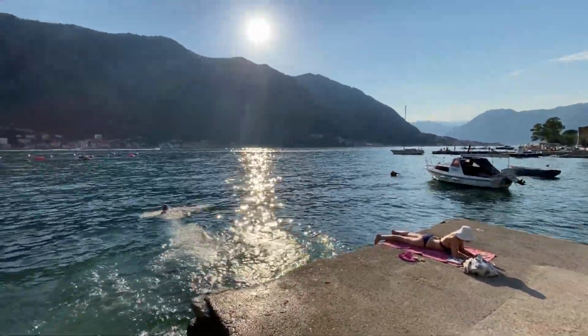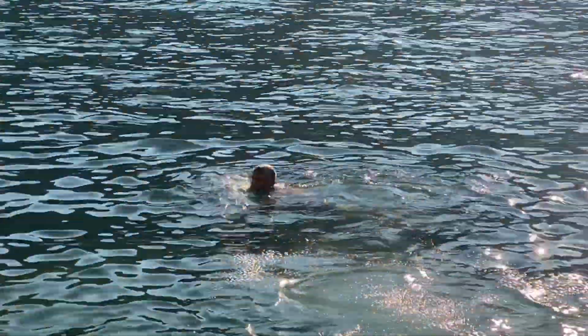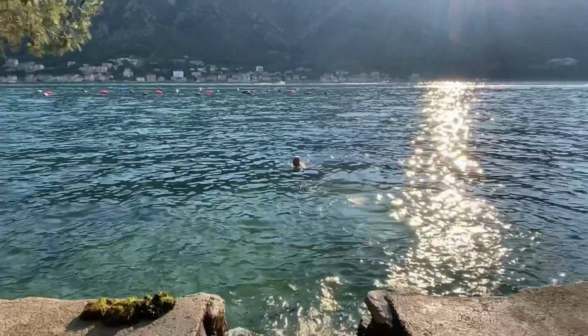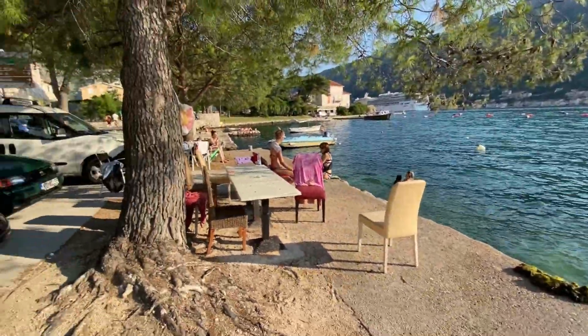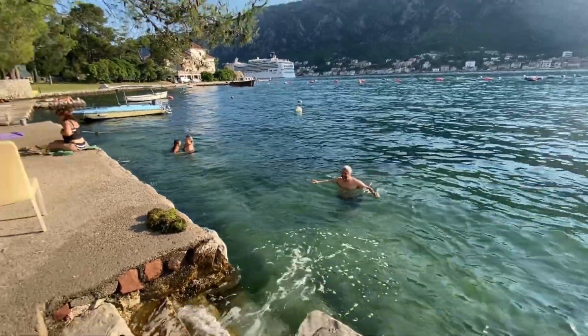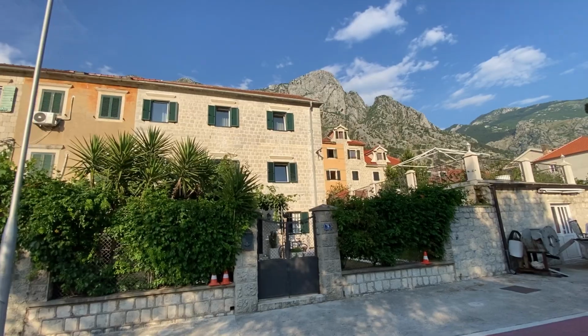They've been kind enough to allow us to share with you their lifestyle and their monthly budget. So if you ever wanted to come to Kotor Montenegro and live on the waterfront, stick around. We'll let you know what to expect as far as the cost.